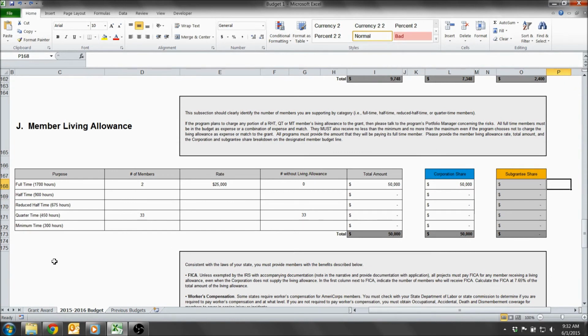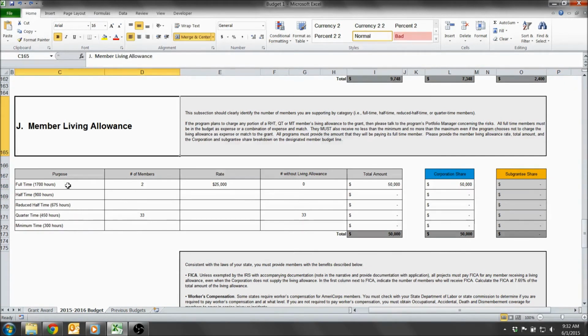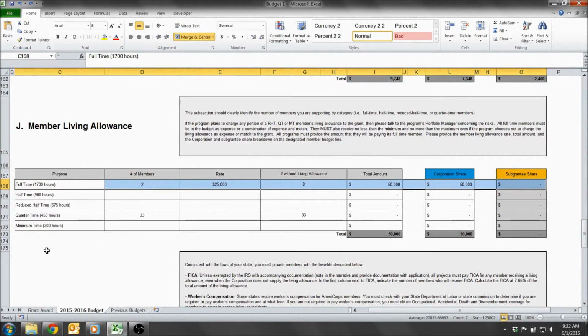Next, we have the member living allowance section. If you have full-time members, they need to receive a living allowance through this grant as either expense and/or match. Now, this is a living allowance and not a stipend. It shouldn't have anything to do with an hourly rate. They should be receiving a consistent biweekly or bi-monthly rate. So when you go to determine your members' biweekly rate, you want to keep in mind that they have a year to complete their service. So if you budget for 10 months and they go beyond that 10 months, then you will likely overspend on that line item since you can't change their rate.